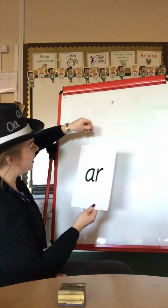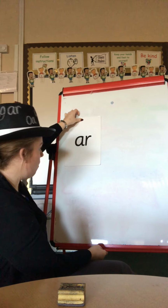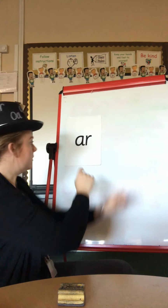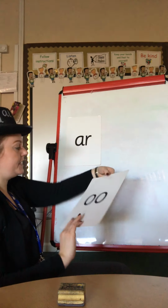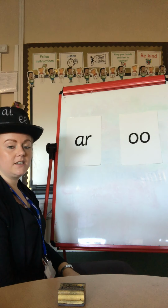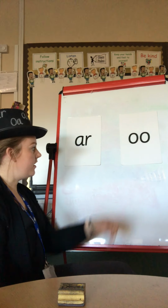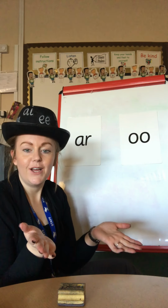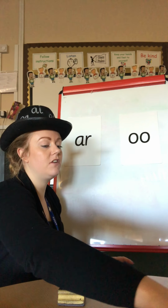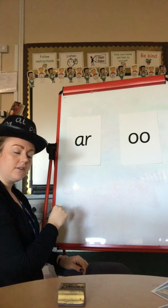So I'm going to pop the R sound on this side of my page. So if you want to do this at home, remember, pretend this is your book. I've got a big page like in your book. You could put the R sound at the top like this, and then the OO sound at the top on the other side. So underneath here will be everything that has the R sound, and underneath here will be everything that has the OO sound under there. Right, let's have a look at some pictures and see if you can help me decide, has it got the OO sound or the R sound?